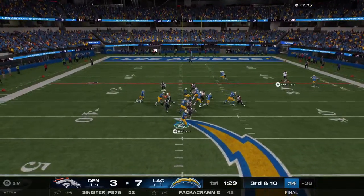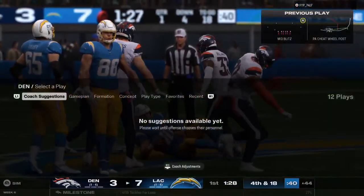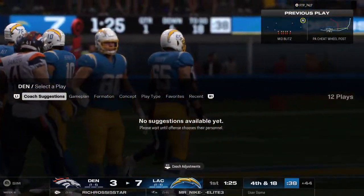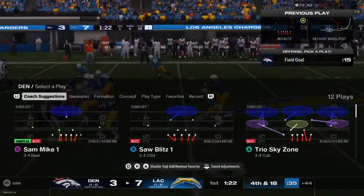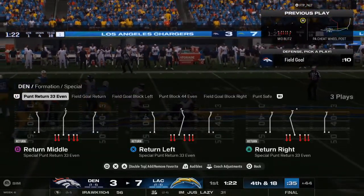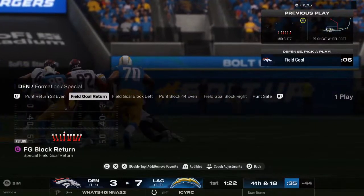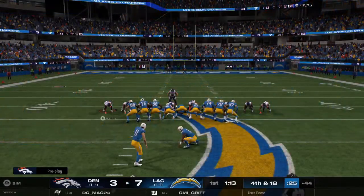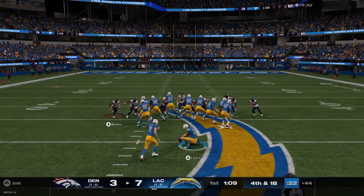On 3rd down, Herbert. Pocket isn't holding up. They're able to drop him. And the defense comes through. That's going to back him up and bring up 4th down. Sometimes I wish everybody could feel what that feels like. When you're a QB and you just feel the air in the pocket getting sucked out and you know there's no escape, it can be just one heck of a deflating feeling. Not for that defense who puts a sack on the board.